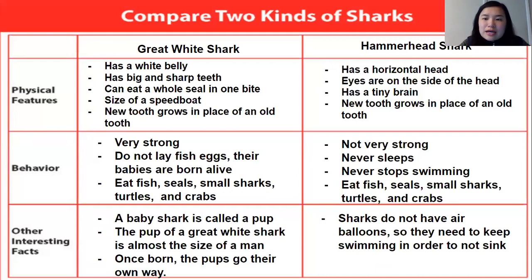Let's talk about hammerhead sharks now. They have a horizontal head. Eyes are on the side of the head. They have a tiny brain. A new tooth grows in place of an old tooth. They're not very strong. They never sleep. They never stop swimming. And they eat fish, seals, small sharks, turtles, and crabs.